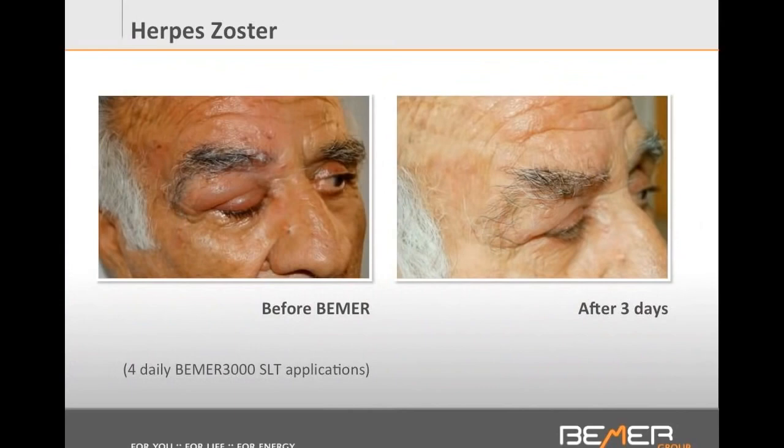This is somebody with herpes zoster virus, and this is apparently excruciatingly painful and can cause blindness in the eye. And with using the BEMER and using the BEMER red light, within 3 days, the person has cleared up the inflammation.